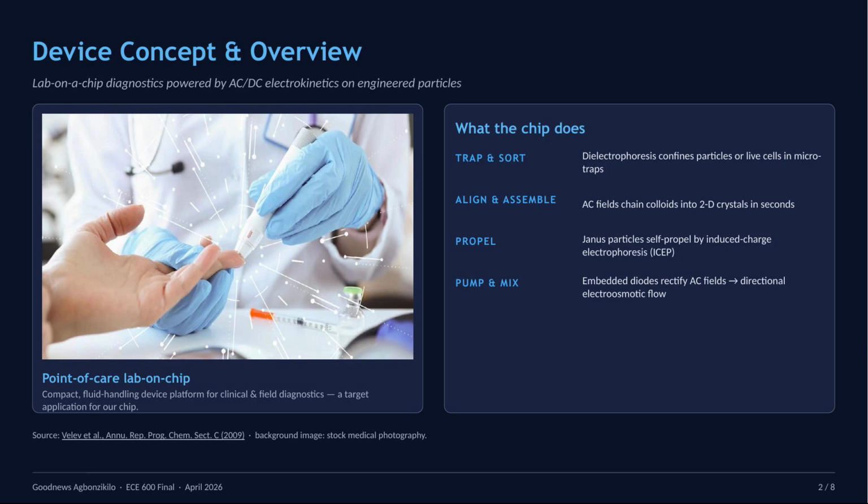cells and biomolecules. The image on the left shows the actual chip held in a researcher's hand, demonstrating how compact and portable this technology really is. On the right are the six core capabilities the chip supports, all on a single integrated platform.